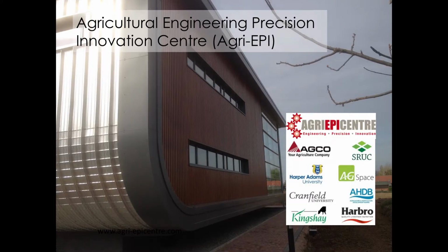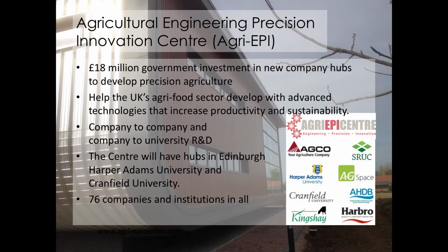You might be aware that the government has invested quite a lot of money recently in agriculture. We've now got 4 new centres. We've got the Crop Health Centre, the Animal Centre, the Big Data Centre, and the Agri Epicenter, which is what I'm part of now at Harper. So the government's put 18 million into this new hub to help the agri-food sector to develop more. So it's very much in line with the things that I'm talking about today. We're getting a lot of interest from companies and farmers and so on to develop these different new technologies.